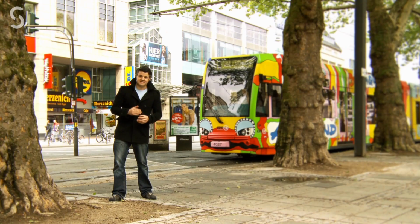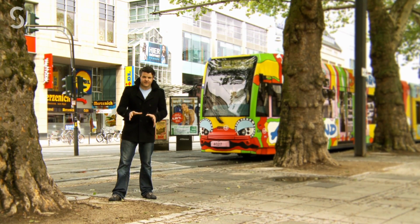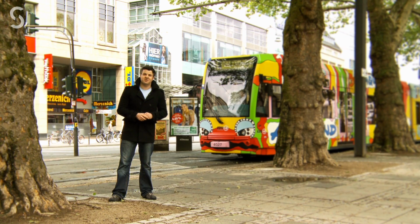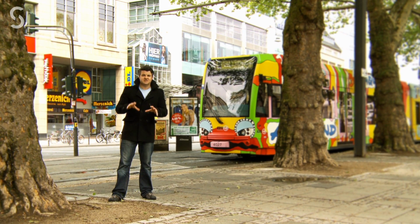The colourful tram behind me is a perfect example of my favourite way to get around Cologne. Once you've done enough walking and your feet are tired, for just €7.80 you can purchase a day pass. And here in Neumarkt, you can get a tram to just about anywhere.